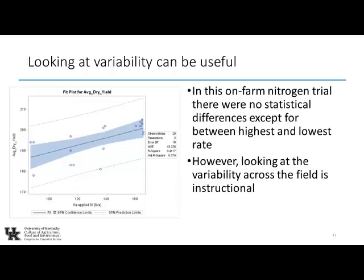Statistically speaking, the yields were equivalent. The mean yield was the same at 120 pounds as it was at 160 pounds. But the probability that I was going to lose yield was higher down here at the right rate. So we don't just want to look at averages and means. We also have to look at the variability around the mean.